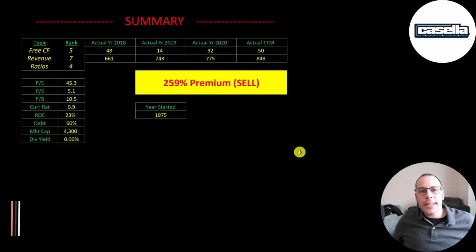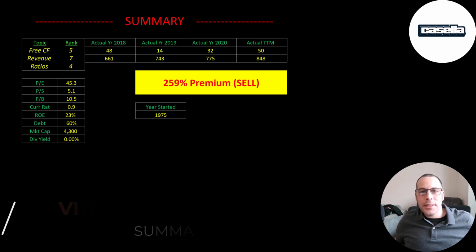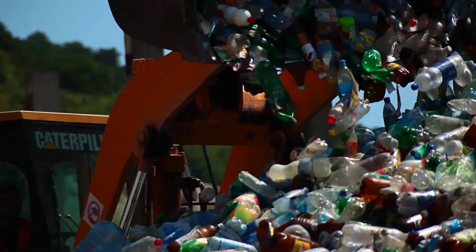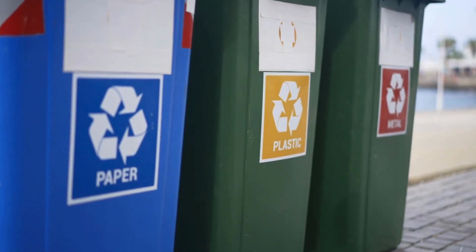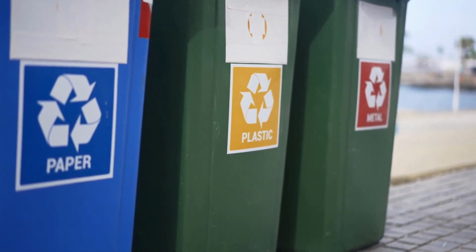So to summarize, I have them trading at a 259% premium. But waste collection is a very important service. It's not as simple as just collecting garbage and throwing it away. Because if you did that, there would be tons of problems. There's proper ways to dispose of certain garbage. And of course, you have to make sure people are recycling properly. Because if they weren't, the garbage would just keep overflowing.